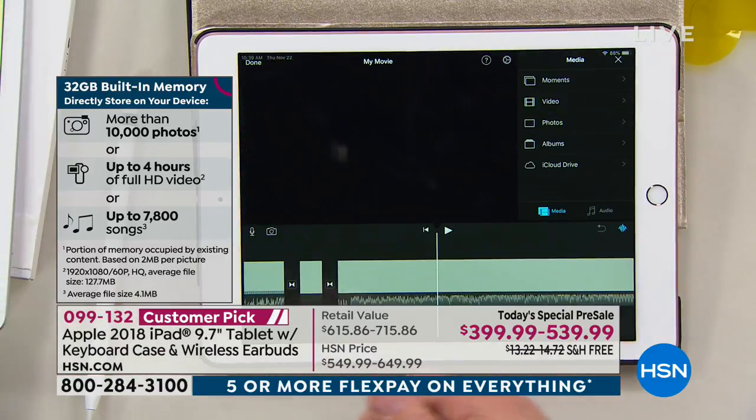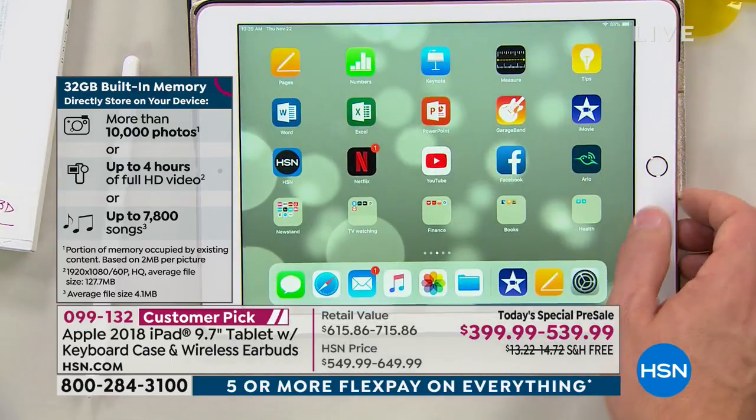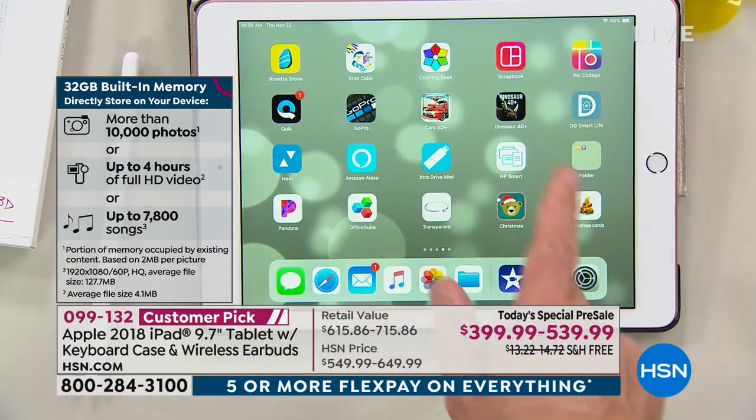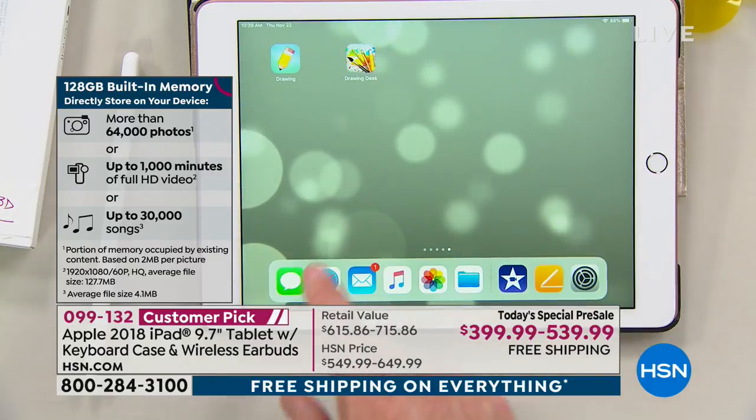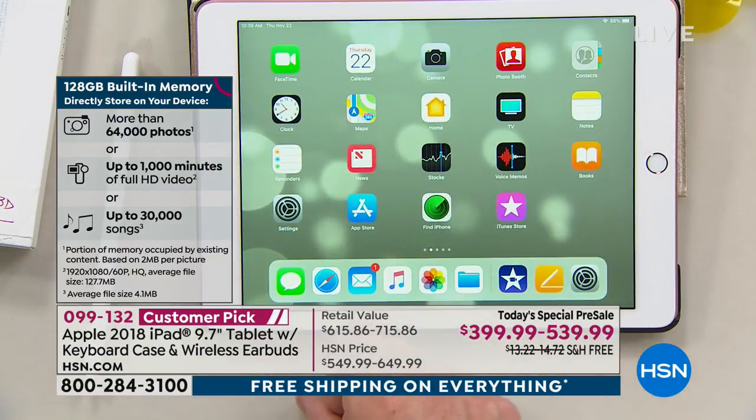The typical user might be fine with 32 gigabytes. But when you think about how long you're going to have this and the years that you're going to be downloading books and movies and games, and you don't want to have to delete, if you can make the investment for the 128, well, do that. And you can, because we've made it easy.